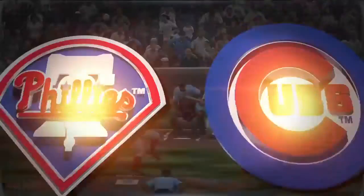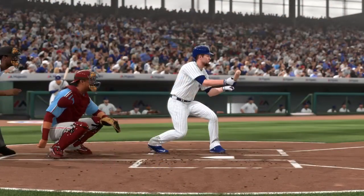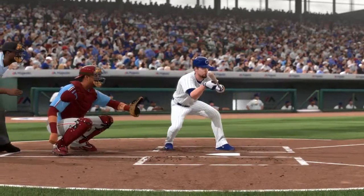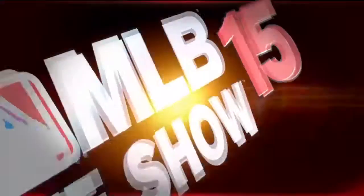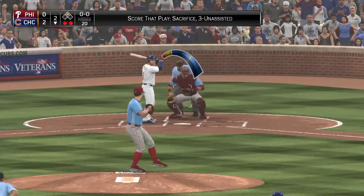Well, this is a nice job here of giving himself up. You see him square and put this ball down over toward the right side of the infield, and that's just where you want it to be. They do put the tag on him, but hey, he gets the job done.